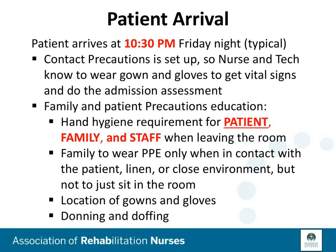They have to understand that they don't need to wear PPE just to sit in the room. But if they're going to physically be helping the patient and touching their linens and so on, then they would want to put on the PPE, then remove and do hand hygiene. And the next time, get a clean gown. So we need to show them where the gowns and gloves are, and they actually are outside every room in the linen closets in the hallway. We don't have any carts, but everybody has access to PPE at any time if they're doing something that could splash. And we also need to show them how to get in and out of those gowns appropriately.